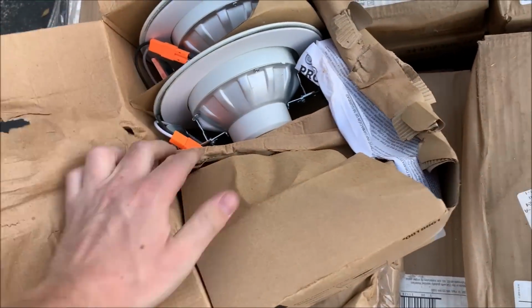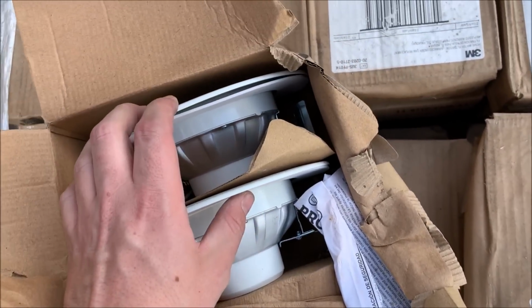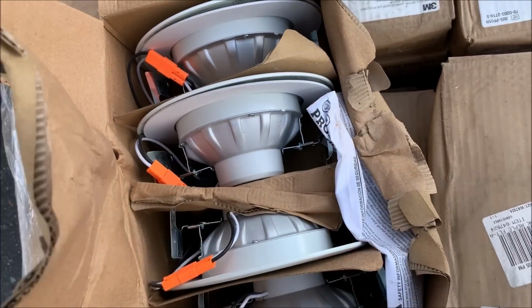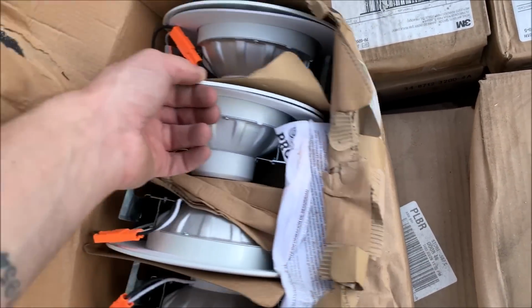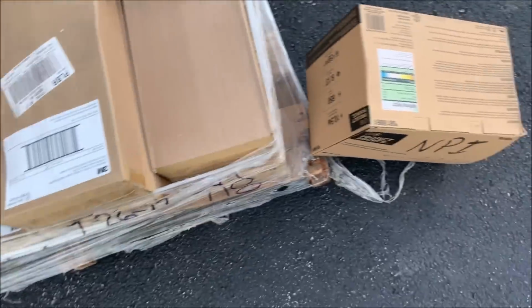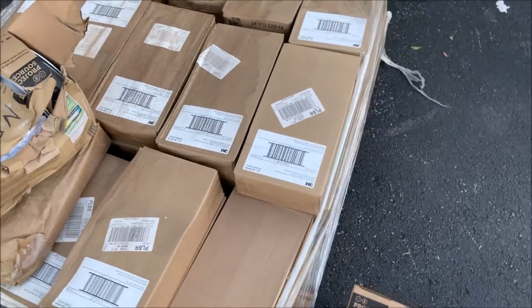If I can get it open without breaking something. Wow, somehow this made it through. I'm going to take them out and look a little closer, but these are more of those LED recessed lights. How did this not destroy them? And then it looks like we've got another box of them right here. And then all of these are my filters.